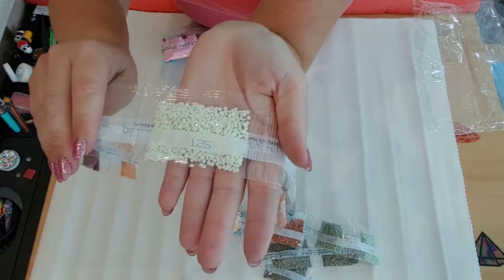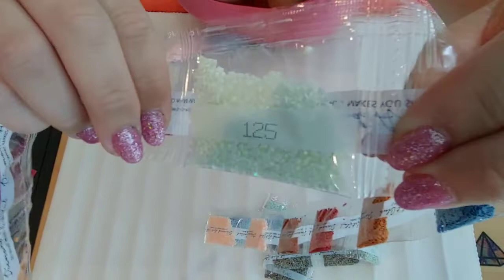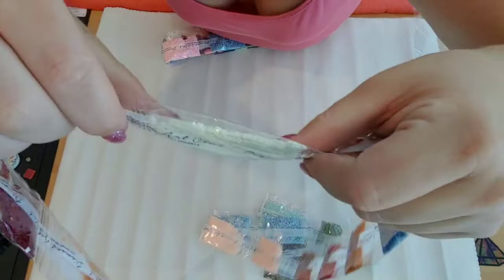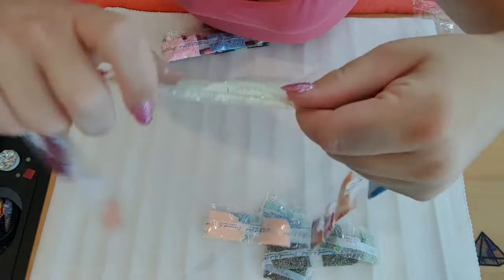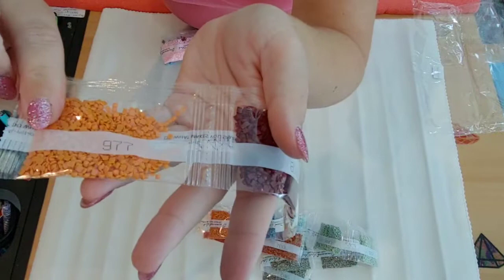A very, very light green. Oh, ABs, ABs. So, I was wrong. It was not white, you guys. It's a really, really light green, and it is beautiful. Hopefully, you guys are seeing that reflection. Look how pretty that is. Oh, so pretty. Okay, moving on. We got a brick kind of a red, really dark maroon, and then an orange. Then to the next one.